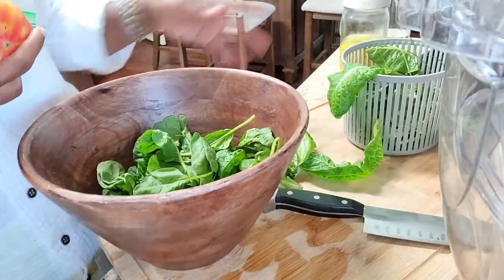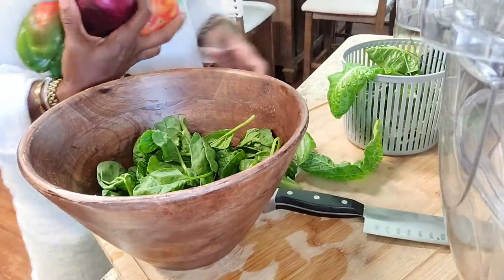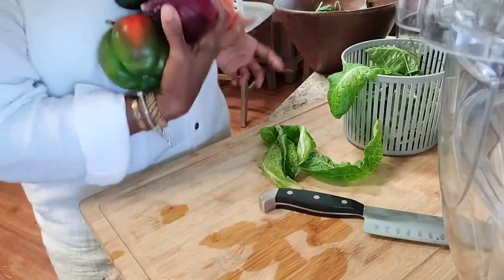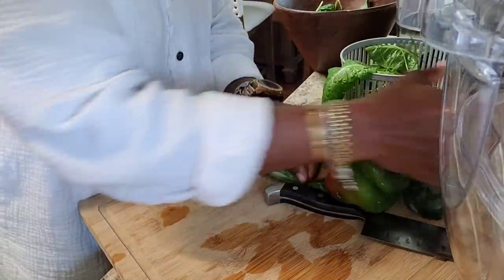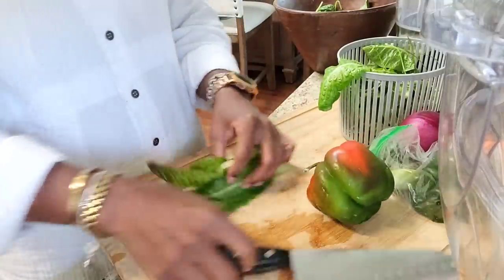I need to make sure there's enough so I can be full. So for this salad, I'm gonna use a bunch of everything that crunches. That way I feel like I'm really eating something, you know, it's the textures.